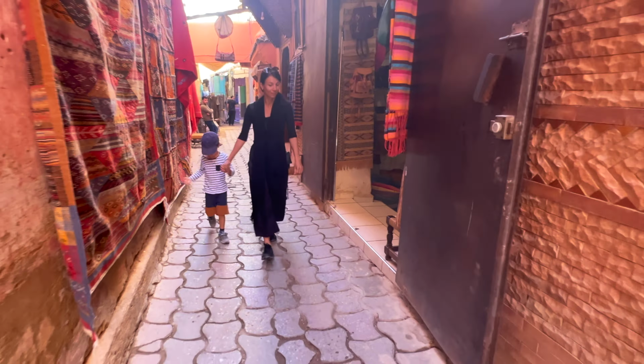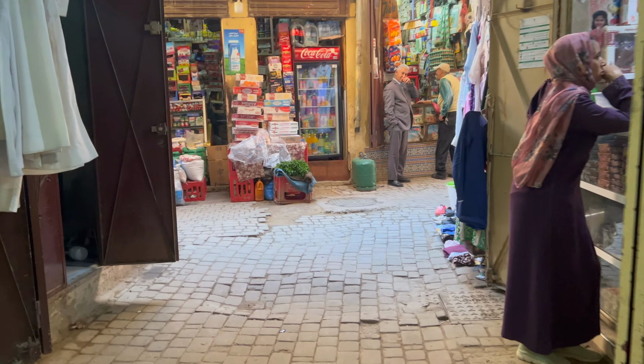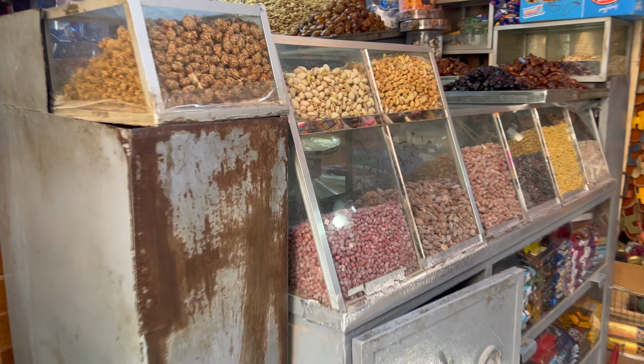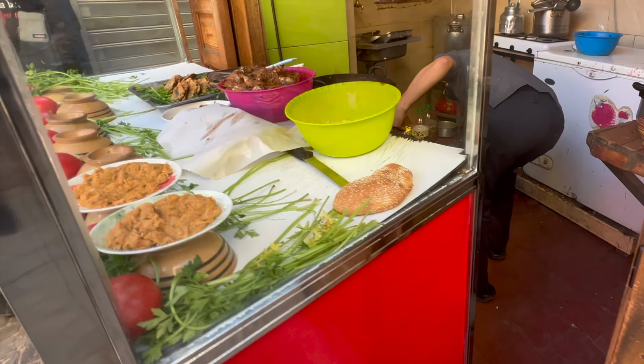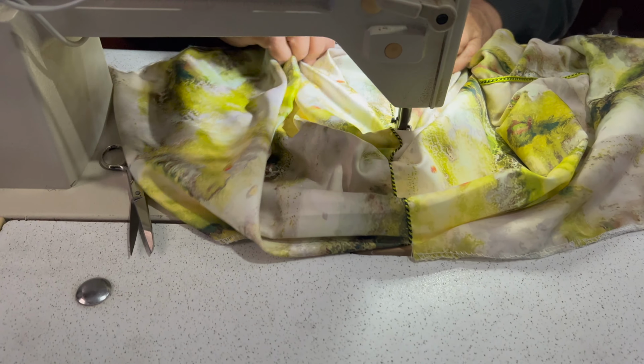Meknes Medina is large and has many tunnel-like corridors, in which it's easy to lose orientation. It's really not so easy to find the right way through these narrow streets, but we do our best. We noticed the many small shops, many tailors, fabric shops, workshops, and also many small food stands and cafes. The Moroccans have fantastic craftsmanship, and many things are lovingly handcrafted.